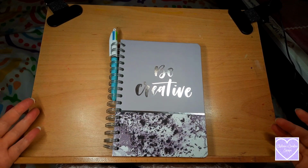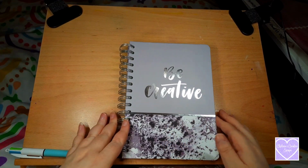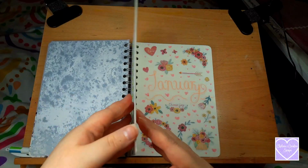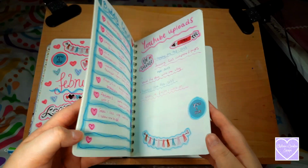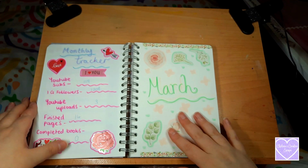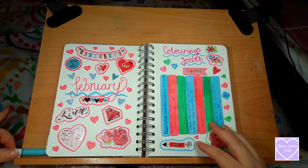Again, I'm filming on my bed. So this is my actual main colouring journal, my main journal for my colouring, and I've done a flip through on it, but I just uploaded a March spread flip through, so that's that. I'm actually looking for February. So yeah, this is February's.